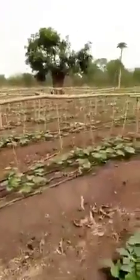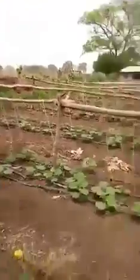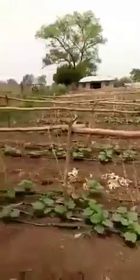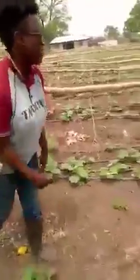So on a bed like this, we're supposed to have 300 plants. This is one raised bed. From that top to this place is 25 meters, so we're supposed to have 320 plants. I approximate it to 300 plants because definitely you will lose some. You can imagine this one is missing, another one is missing. You can't have all the beds filled up at the same time.